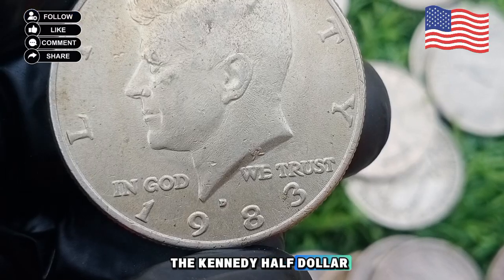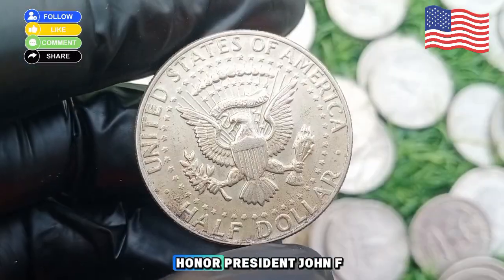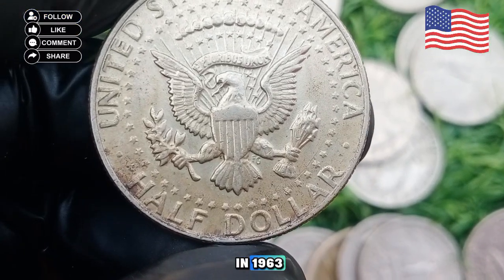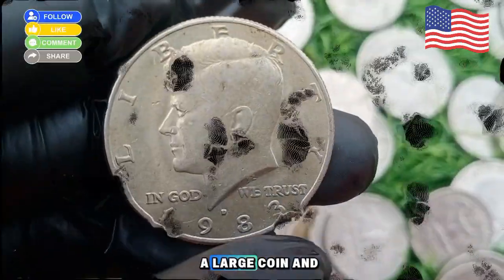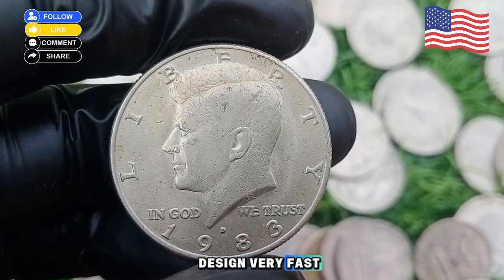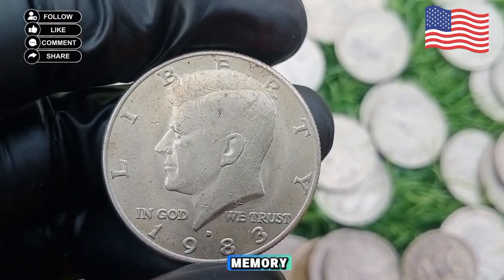The Kennedy half-dollar was first made in 1964. It was created to honor President John F. Kennedy. After his death in 1963, the United States wanted to show respect and memory. The half-dollar was chosen because it is a large coin and easy to see. The public accepted the design very fast. People wanted to save the coin, and many kept it as a memory.